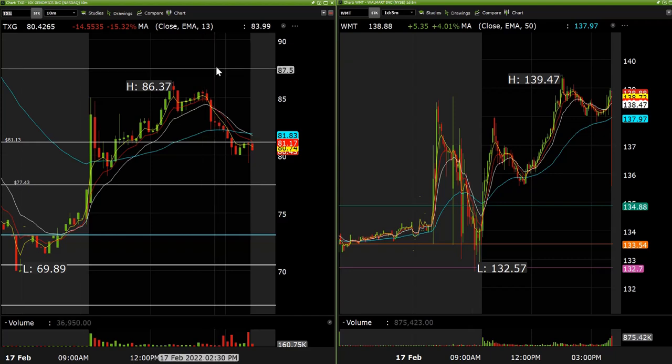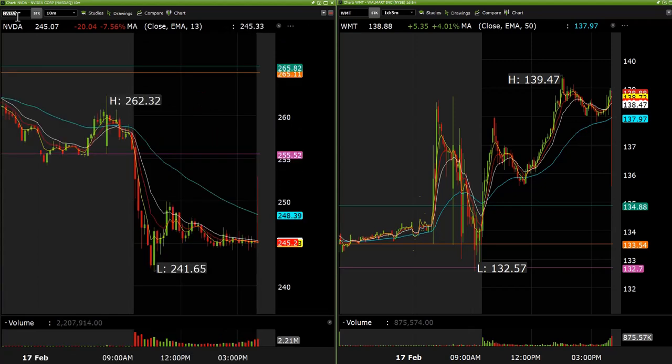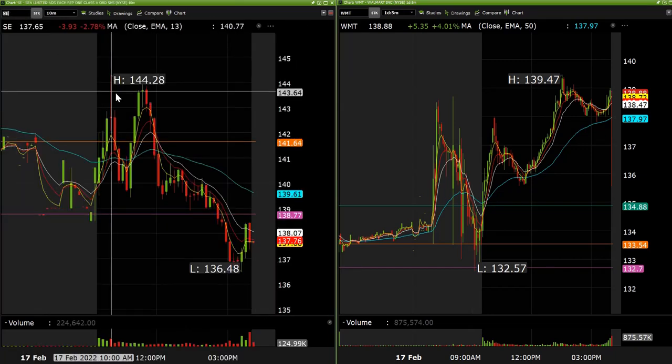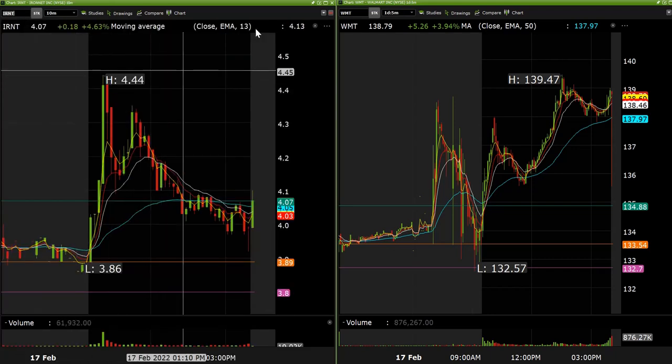What else did we do? We tried NVIDIA long, that didn't end up working. We did tiny size on it on the daily uptrend test, didn't end up getting a bounce on that. We did a little bit of SC long at 142.73 in the morning, got a nice pop to the 140 area. We ended up taking off that. What else did we do? We tried some IRNT, which got a small pop. Nothing really crazy this morning, but not a bad little trade.